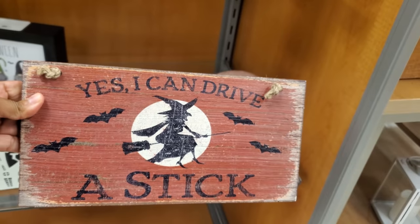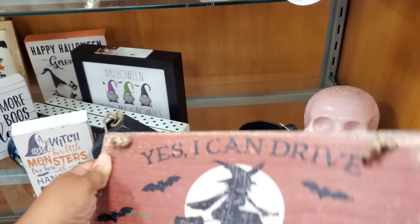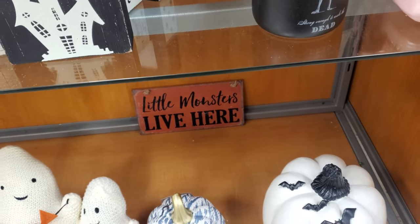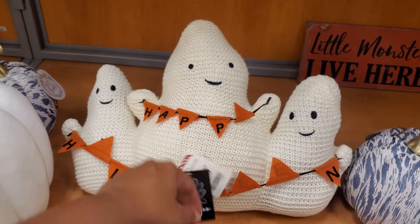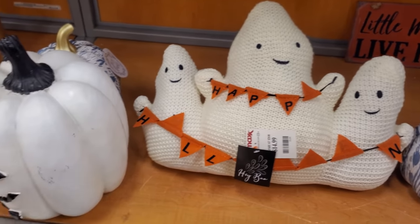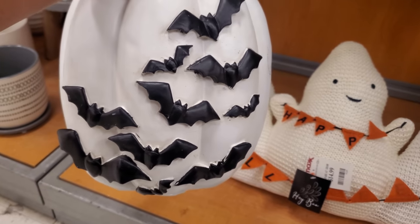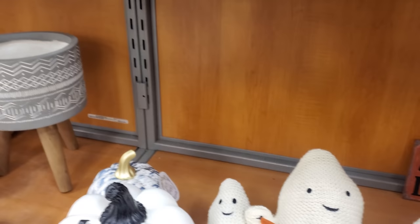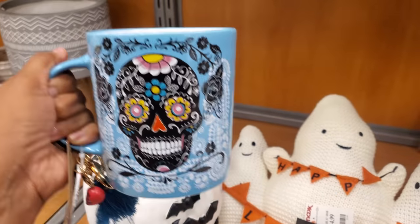Look at this one. Yes, I can drive a stick. And that is $6. How funny. And at the bottom, they got the little monsters live here. Another ghost, like a knitted one by Hey Boo for $15. Says Happy Halloween. And the bats. We've seen this one. I'm not sure if we've seen the pumpkin or I'm thinking of the candle. They have a tiny candle in Home Goods. $15. Bring down this mug. That's $8.